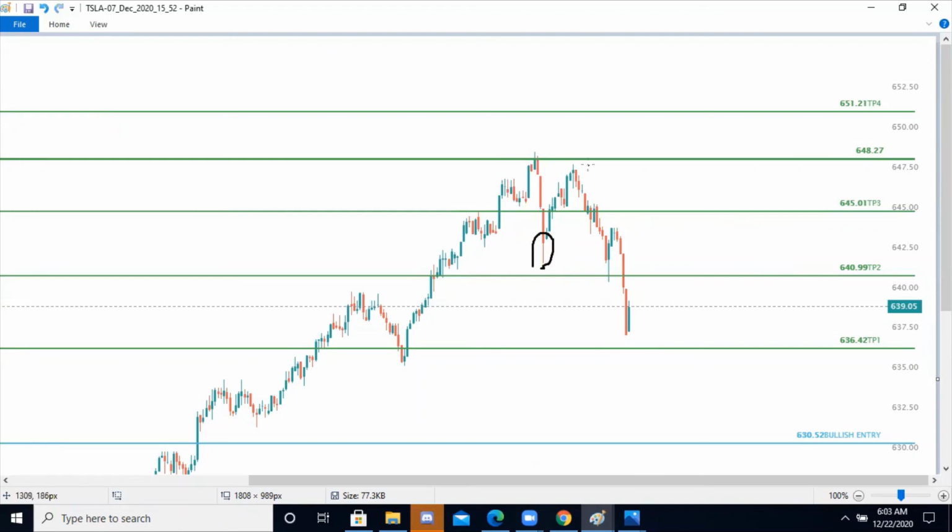But once we got back to this 648 level and really didn't see a lot of buyers coming in to take that level out and proceed upwards, that's where we said, all right, guys, it's probably time to call it a day on Tesla. Chances are, right, we're going to see some retracement. And once again, that's exactly what we got right here. But this overall was an amazing play.